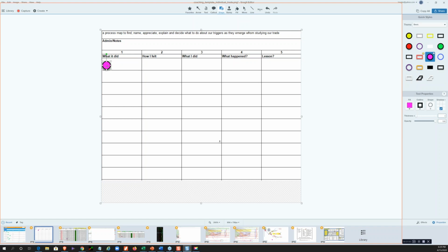I want her to go through her trade bar by bar, and I want her to record, hey, what did it do? Then, how did I feel? What did it make me feel? But what did I feel? Then, what did I do, if anything? We had to do something. Even if you chose to do nothing, that's a decision. So, what did you do? And then, what happened? After you did what you did, what happened?